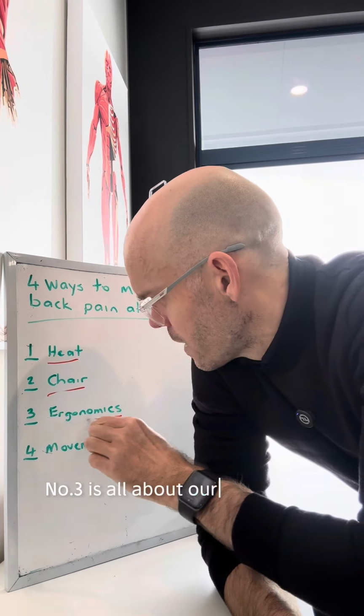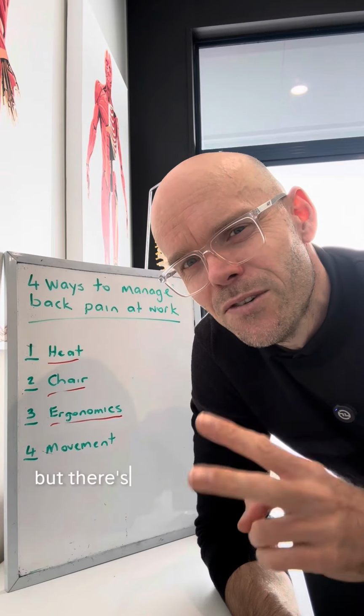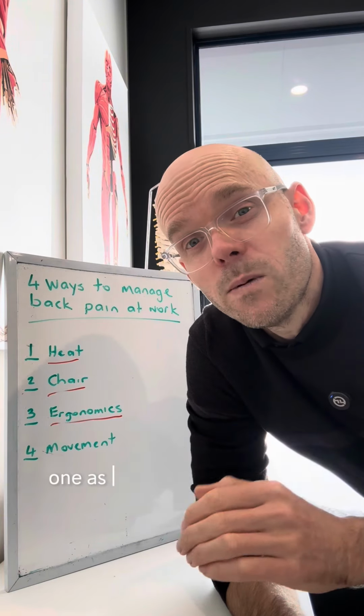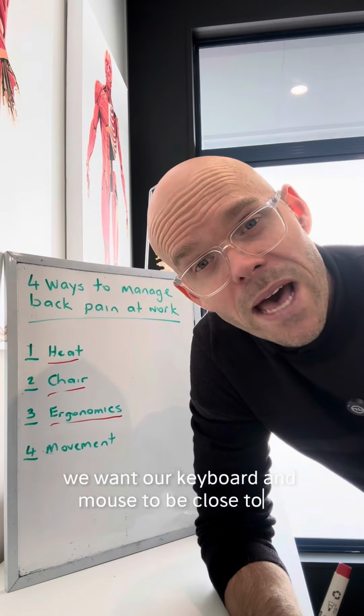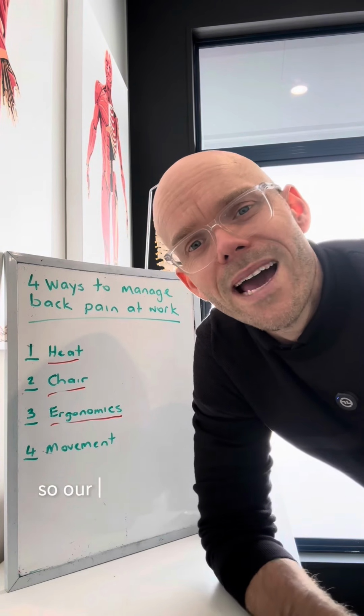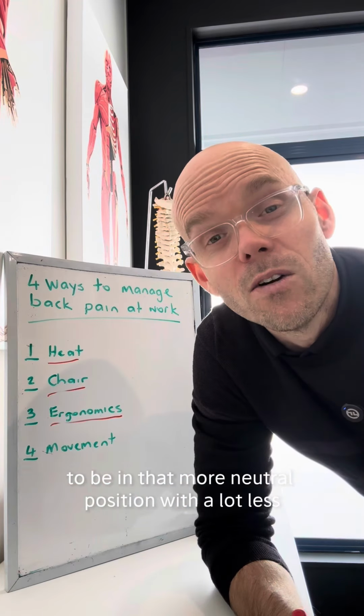Number 3 is all about our ergonomics. We can be very pedantic with ergonomics, but there's 2 key things I like to look for. One is we want the top of the screen to be at eye level, and number 2 is we want our keyboard and mouse to be close to us, so our elbows remain by our side. This just allows us to be in that more neutral position with a lot less energy.